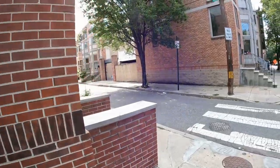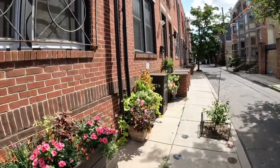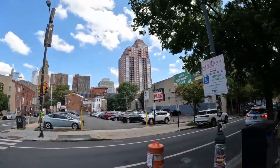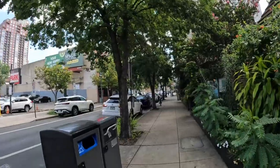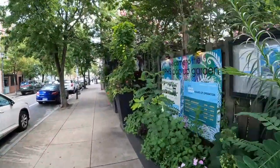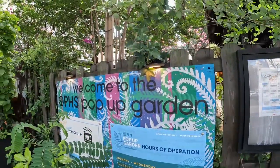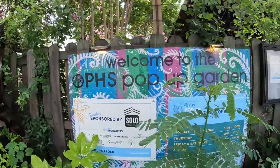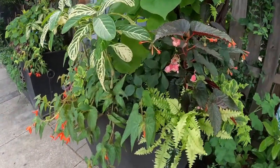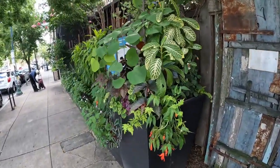Oh, the sidewalk's closed. Okay, we're gonna do one more block of Cater Street, and then we are going to head back to South Street. The weather today honestly couldn't be any nicer. Right here we have a little community garden right on South Street. There are a lot of beautiful plants right here.